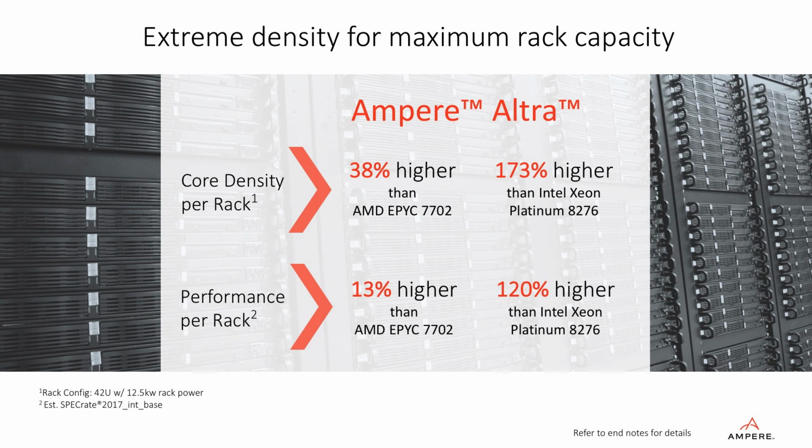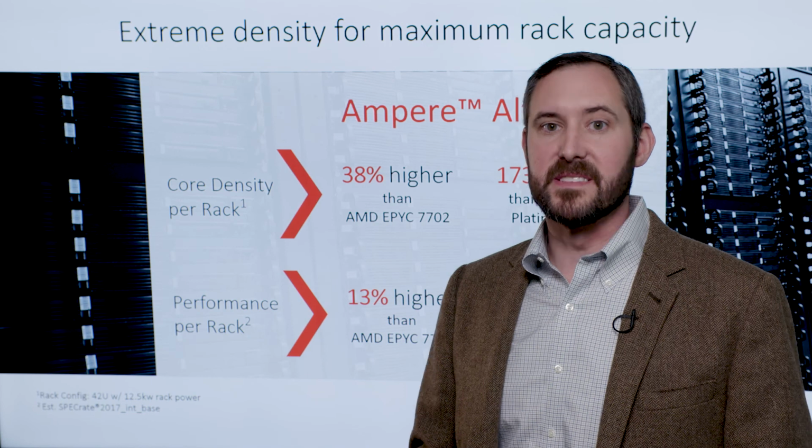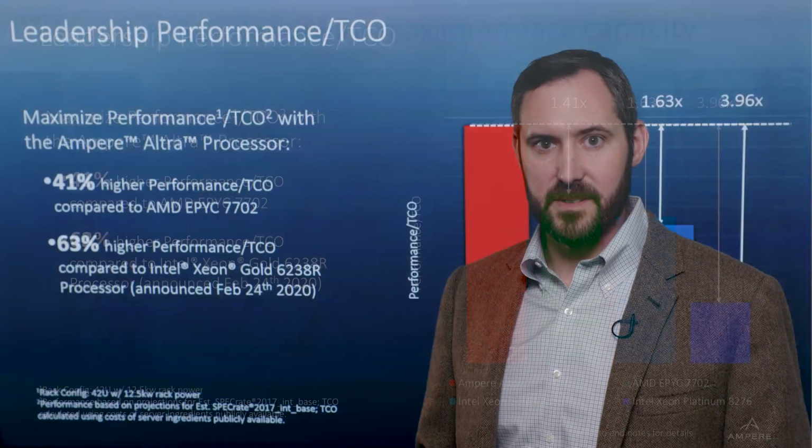The Ampere Altra processor delivers over 3,500 cores per rack. That's 38% more cores per rack than the AMD EPYC processor, and 173% more cores than the Intel Xeon processor. The Ampere Altra processor is the leading solution for maximum density in your data center.